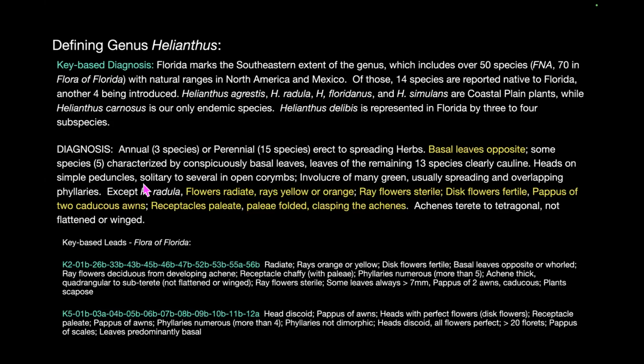The heads are typically singly borne on peduncles, or just a few in an open corymb. The involucres are green and somewhat leafy, except in Radula. The flowers are radiate. The rays are yellow or orange. The ray flowers are sterile. The disc flowers are fertile. The pappus consists of two awns that are caducous. They fall off at maturity. The receptacle has pales. The paleae are folded. Each chaff wraps around and clasps an achene. The achenes are not usually flattened or winged. They are terete to tetragonal.